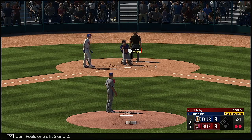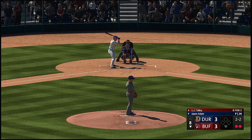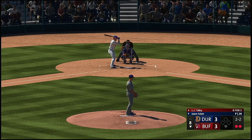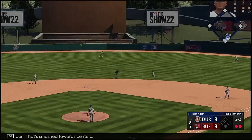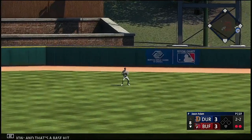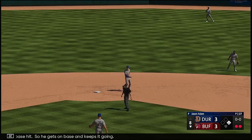Fouls one off. 2-2. Left-hand hitter waits. That smash towards center. And that's a base hit. Joey gets on base and keeps it going.